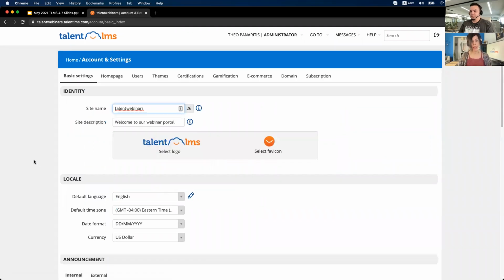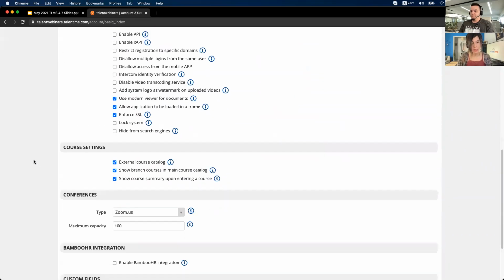If I'm a branch admin, but this is already disabled. So if you just click this one, if you disable this one. Now, if I'm a branch admin and I create a course in my branch, this will not show up on the main course catalog. So the learners on the main catalog cannot see this course. So it depends now if this setting is enabled or not. By default, it is always enabled.